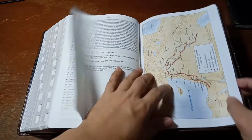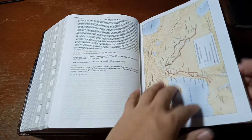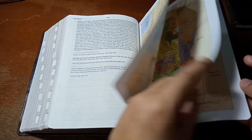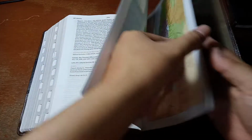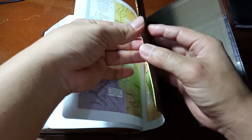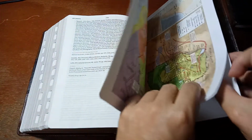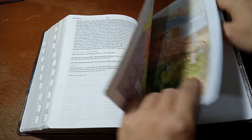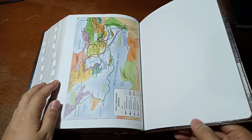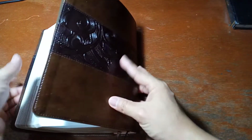The maps are printed on a not so glossy cardstock. We have 1, 2, 3, 4, 5, 6, 7, and 8. All right, so after that, we're done.